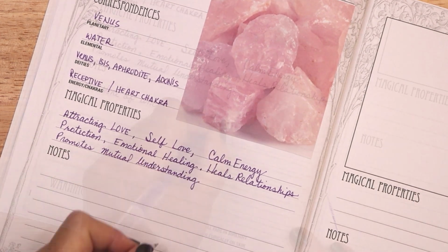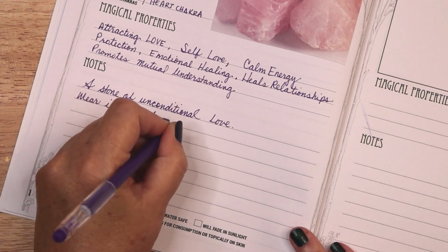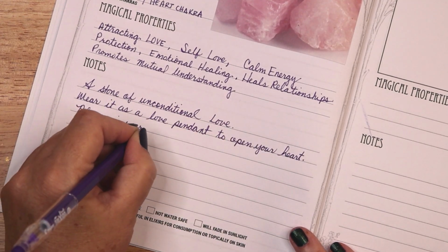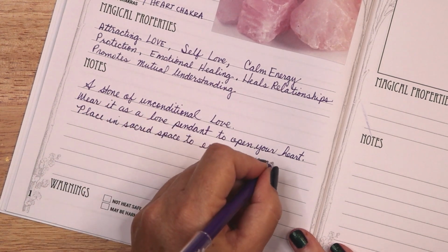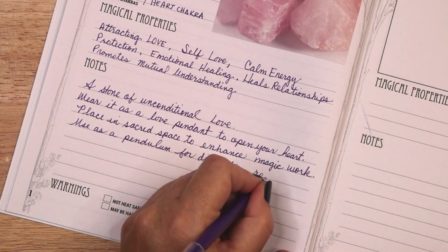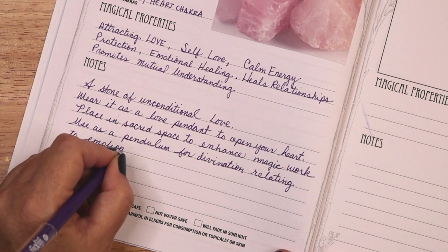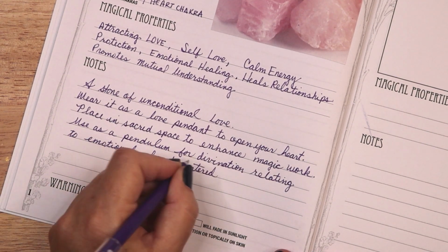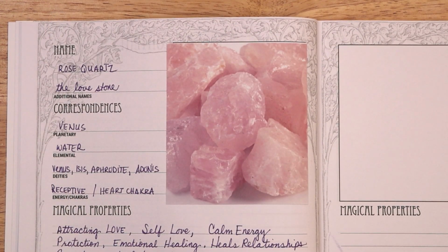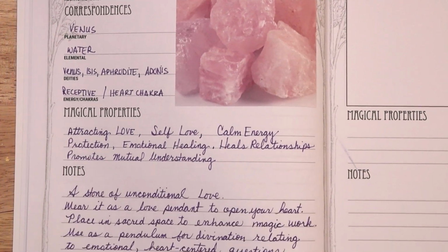One of the most well-known magical properties of rose quartz is love attraction and particularly self-love. Rose quartz is also used for its healing and calming energy. It can be used for mutual understanding and to heal relationships. You can also substitute garnet, moonstone, or green aventurine in the spell jar to attract love.